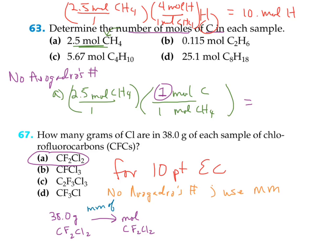Very good. So down here, you guys told me we're going to go from grams of CF2Cl2 to moles using the molar mass of the compound. And then we're going to go from moles of the compound specifically to moles of chlorine. What ratio are we going to use there? It's in the formula, right? It would be 2 moles of chlorine over 1 mole of CF2Cl2. Perfect.